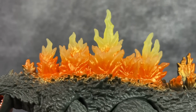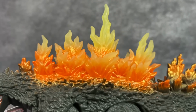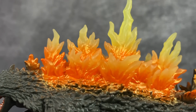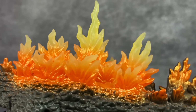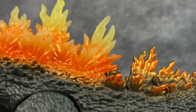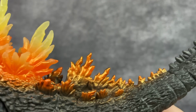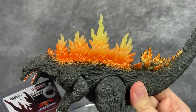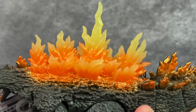Oh my god. The power of a sunset in the palm of my hand. Yeah, sunset dorsal fins. That's what these things are. I know it's Godzilla's heat ray, atomic beam, whatever you want to call it. I understand that. I get it. But look at these things. That's a sunset. That is a sunset, and it is beautiful, and I love it. Actually, that might be a bit of a sunrise, not so much a sunset.